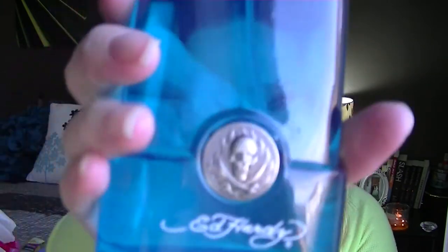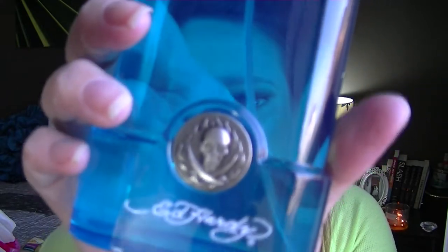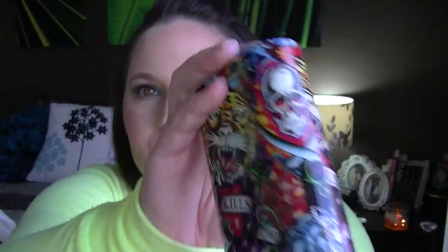It smells like candy. It's like a really sweet candy shop, and I don't like that in a perfume. The men's one, oh, I love it. It's beautiful. Again, it's just such a beautiful smell, and that's the bottle. It's got all these skulls and tattoo stuff on it. And the packaging is just so cool.